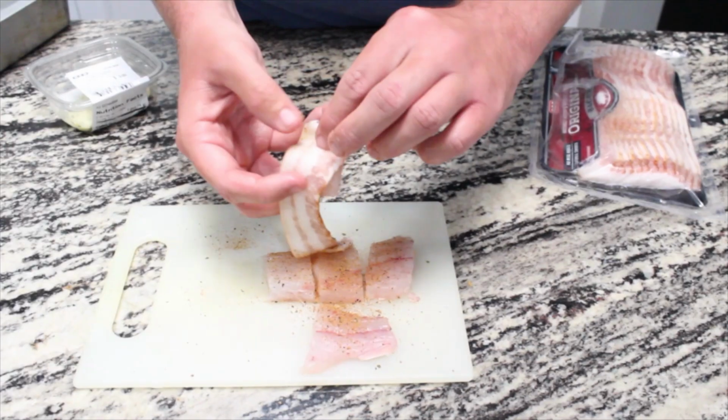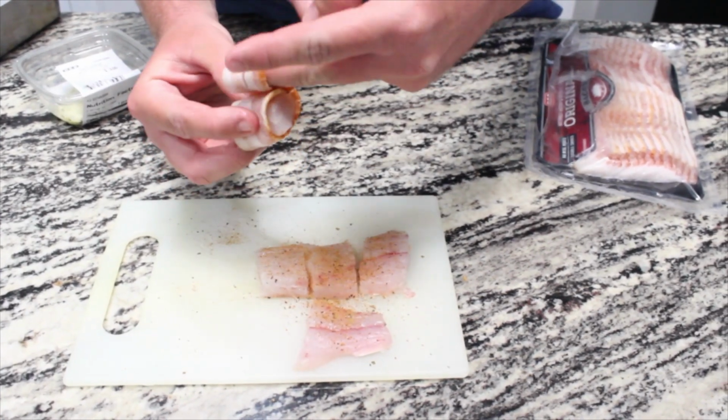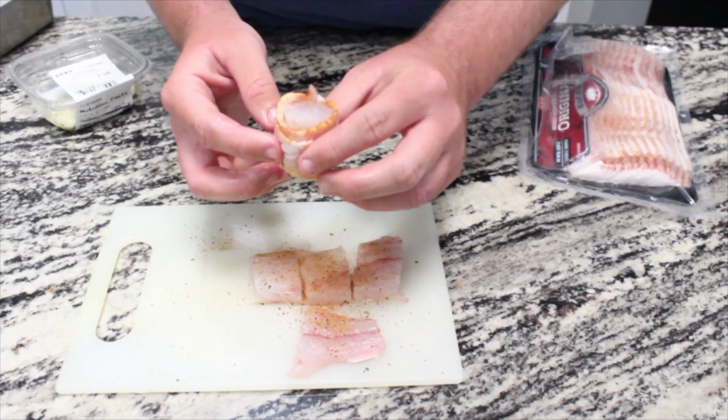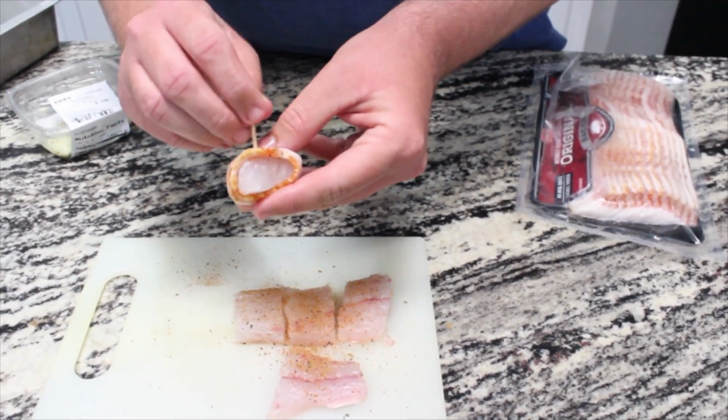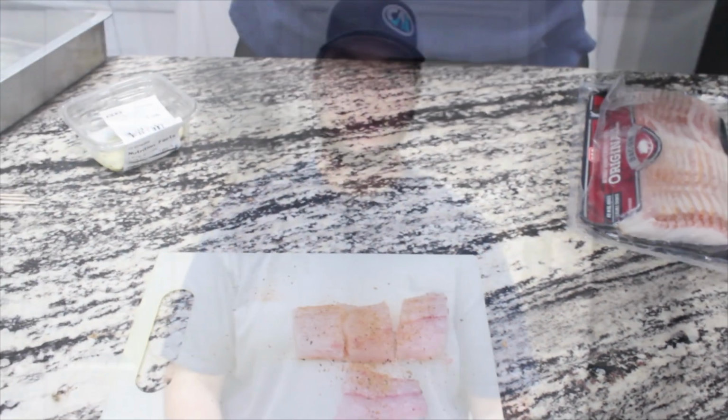Straight in the pan. We're just going to continue to wrap these up the same way. And these are looking really good, way better than I thought. Put a toothpick through it. And in the pan it goes. So I'm just going to continue to wrap the rest of these up. I have the oven set at 350 and it's heating up right now. So once that gets ready and we're done with these, we're going to throw them in. And it shouldn't take more than about 10 minutes as long as that bacon is done and crispy, because I know that the fish will definitely be done. So stay tuned and we're about to throw this in the oven.